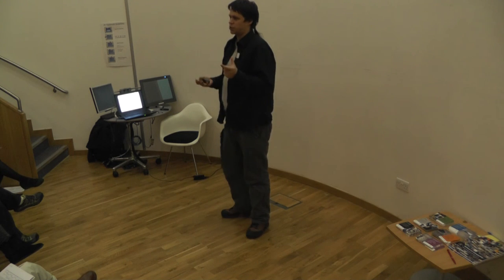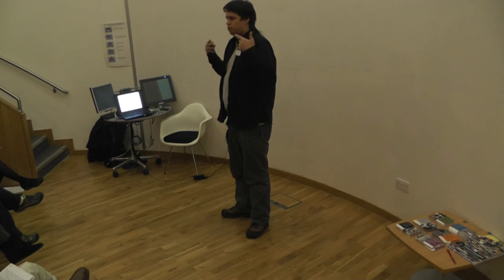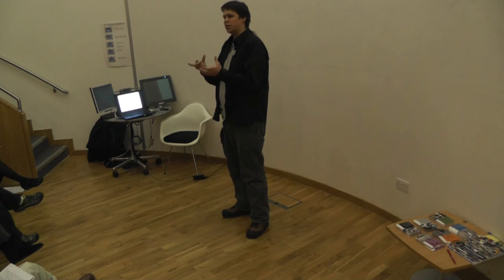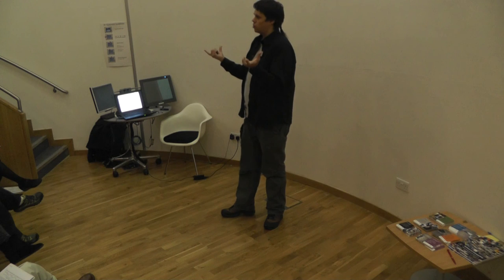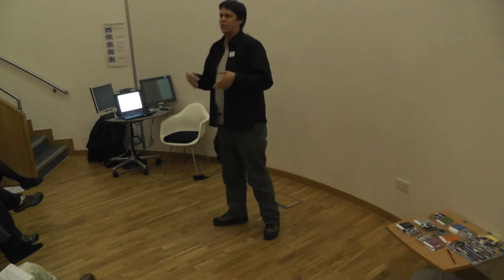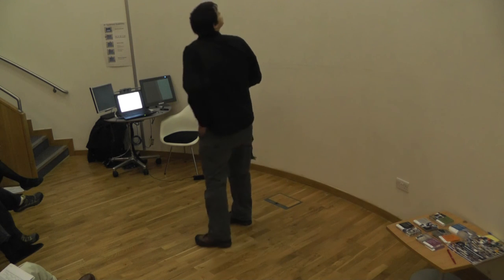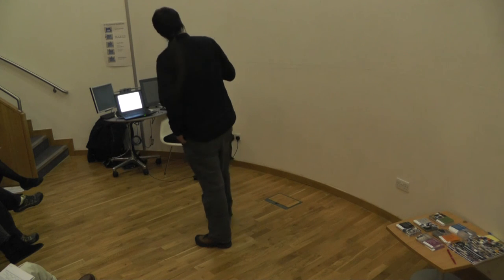So, for example, we would possibly be able to build a solver for traveling salesman problems, and this solver would be able to handle all those various instances, so you would just input the data of the towns that the salesman has to visit, and it would solve that specific problem.